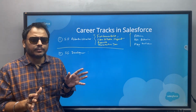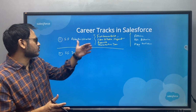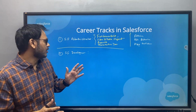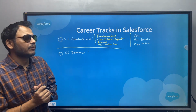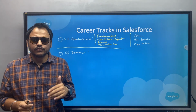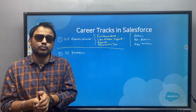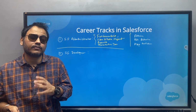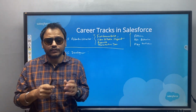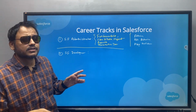As I said, Salesforce administrators will be restricted to the day-to-day activities of monitoring things or admin stuff. They are not experts in development. Any customization which needs to be done is usually done by Salesforce developers. Developers get involved in activities like designing a custom user interface, writing custom logic, writing a trigger, writing a batch job, or integrating Salesforce with another system. All these things are to be done by Salesforce developers.